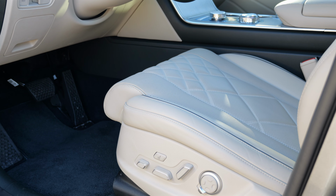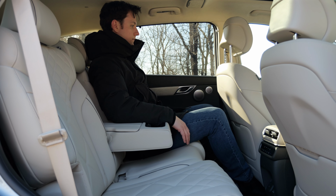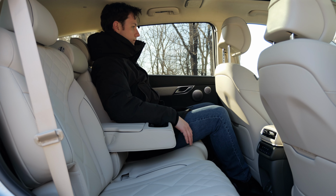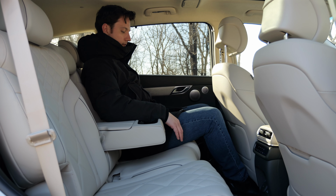Now, moving to the back, there's a good amount of space for two adults. The rear bench is adjustable in the Prestige trim that we're testing, and at the end of the day, it's a midsize SUV, so it does not disappoint in that area. A 3-row model is available, however, our tester only has 2 rows.